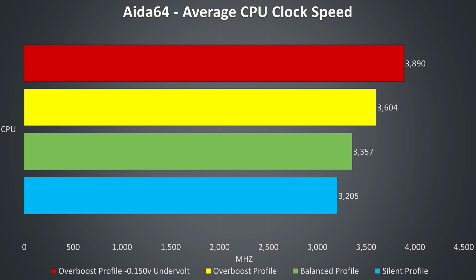These are the clock speeds I got while just running CPU-only stress tests without any GPU load. As mentioned, there are three built-in profiles on the laptop called Silent, Balanced, and Overboost. With the ASUS stress test running, I found these profiles to limit the CPU to 33 watts in Silent, 38 watts in Balanced, and then the full 45 watt TDP in Overboost mode.